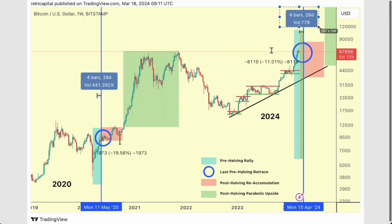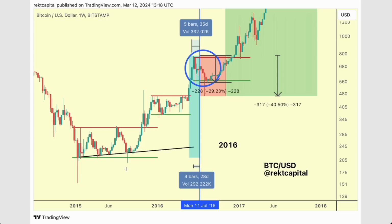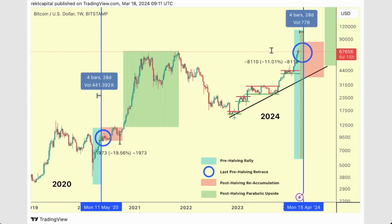This is approximately 30 days before the halving, and we're pulling back right now. In 2020 we saw a 20% pullback approximately 14 days before the halving. In 2016, approximately 28 days before the halving, we saw a pre-halving retrace of 29% take place, up to 40% if you're taking into account this downside wick.